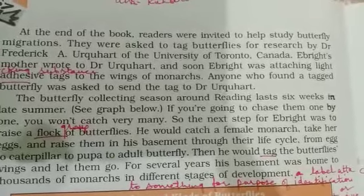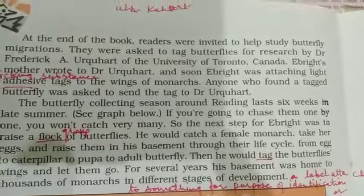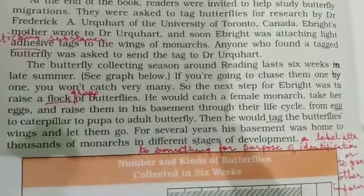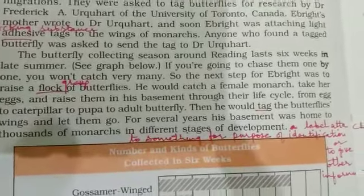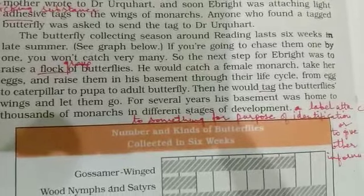Anyone who found a tagged butterfly was asked to send that tag to Dr. Urquhart. The butterfly collecting season around Reading lasts 6 weeks in late summer. If you're going to chase them one by one, you won't catch many. So the next step for Bright was to raise a flock of butterflies.